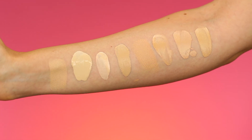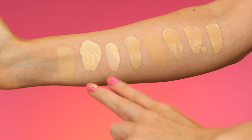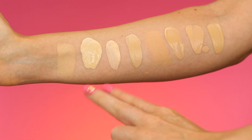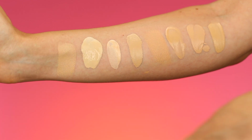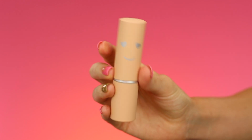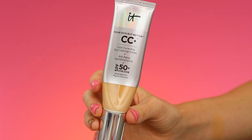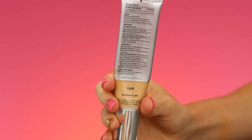All right, so here are all of the foundations with the lighter shades. If you're anywhere near these 2 shades, these Benefit ones are not going to match you at all. You might have to try the lightest shade. All right, now I'm going to do the Benefit Hello Happy in the shade 4. Now I'm going to take the IT Cosmetics CC Cream. This one is in the shade Light.